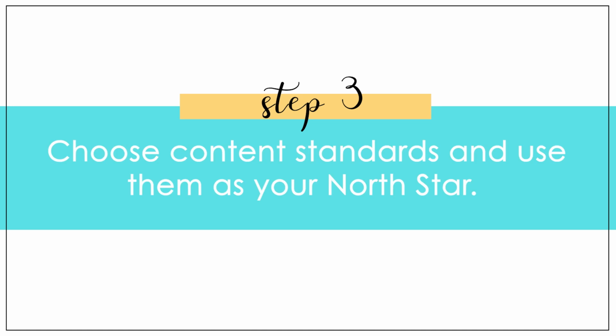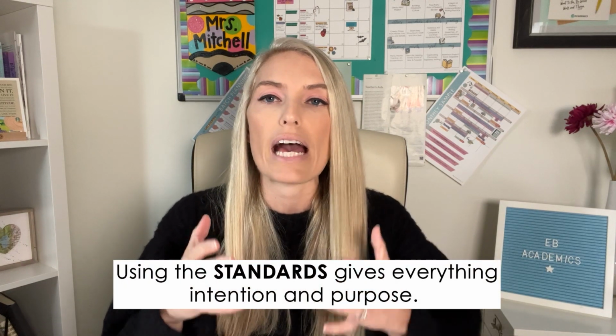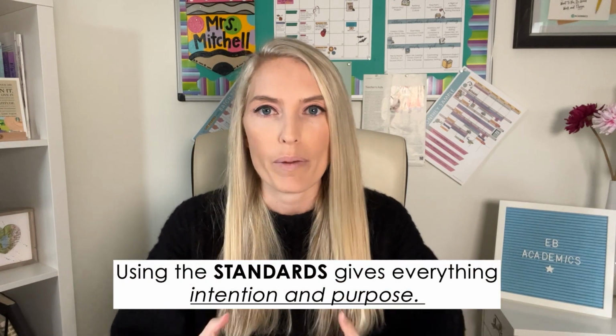Step number 3. As you're planning, you'll want to choose content standards and use them as your North Star. The standards, whichever ones you happen to be using, should 100% guide your activities, your lessons, everything. If something that you want to bring into a lesson does not cover or address a standard, perhaps it's time to take a hard look at that particular activity. Does it really need to be included? Is it really going to help your students master the standards? Using the standards gives everything intention and purpose.